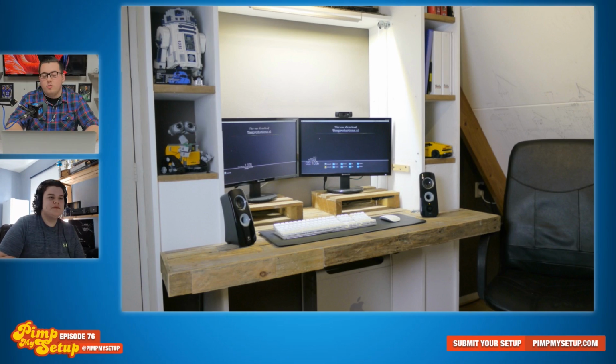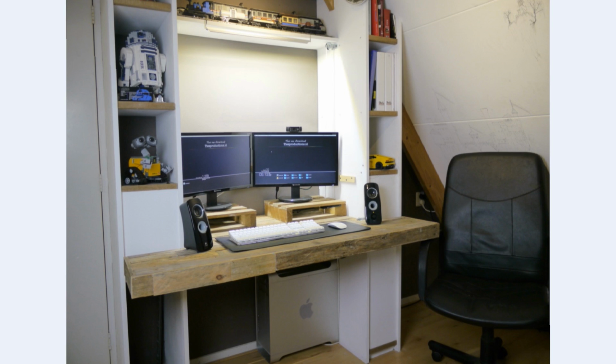Chris scored a 54. The next setup was submitted by Ties. And I really like the whole space. Now, maybe I'm crazy here, but do you think that little open spot is just kind of like, fill it? Needs a poster. I could never go back to using a normal monitor. There's no way possible. And I would love if he had one front center and then maybe those two mounted above. Ties scored an 88.